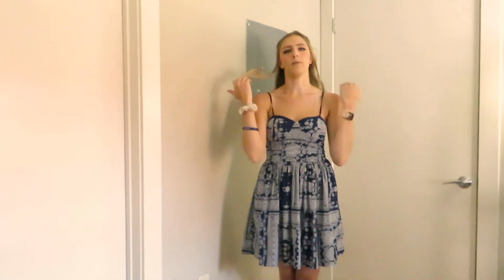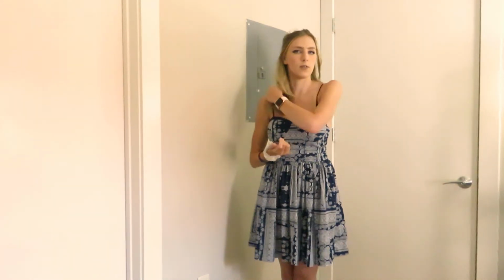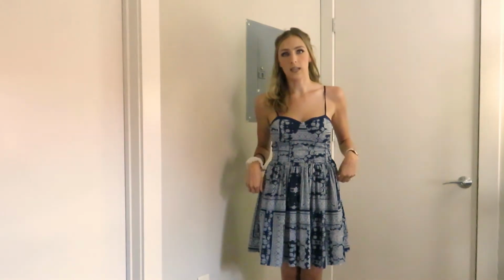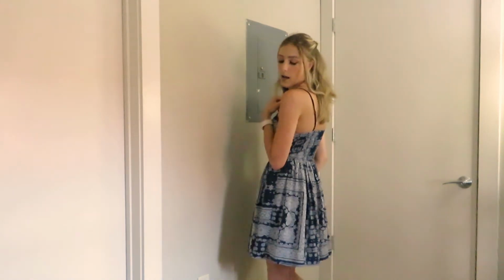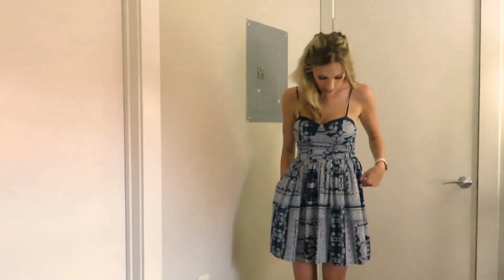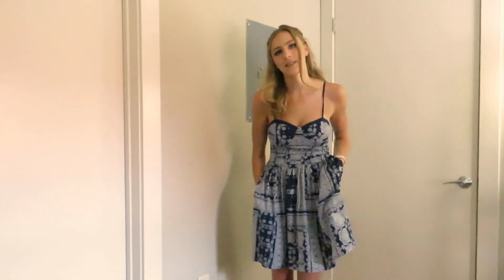I think I'd probably go into getting one with glue. These just aren't really staying well. If you guys have better magnetic lash suggestions, let me know down below. Also, let me know down below how you think I did on this. I think I did decently, but I'd like to hear your thoughts.